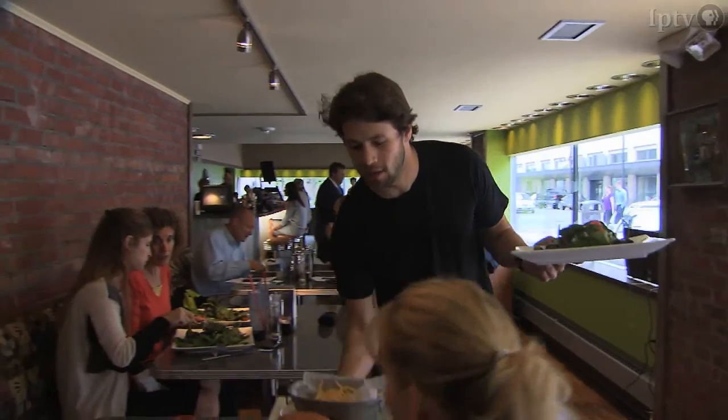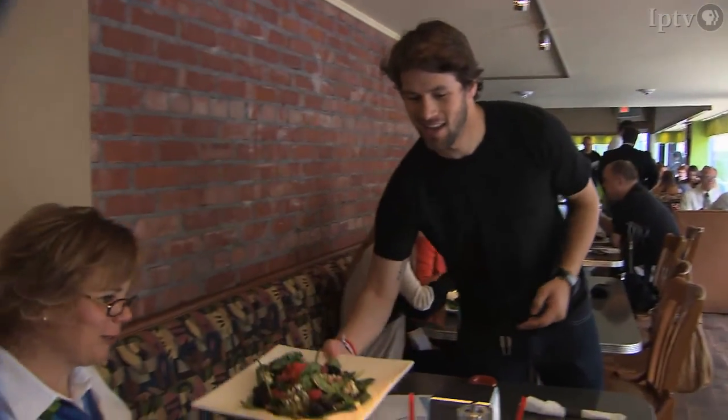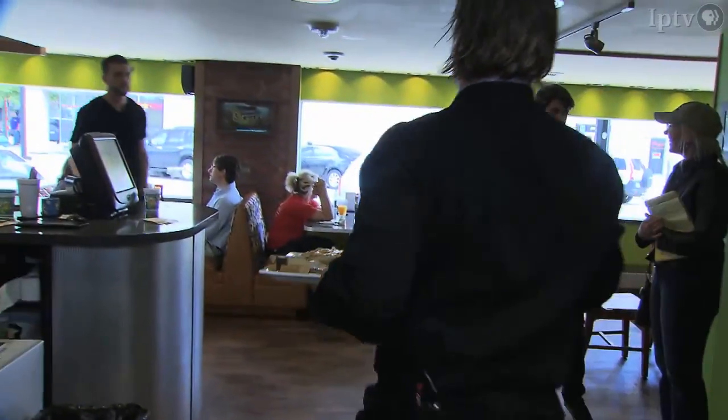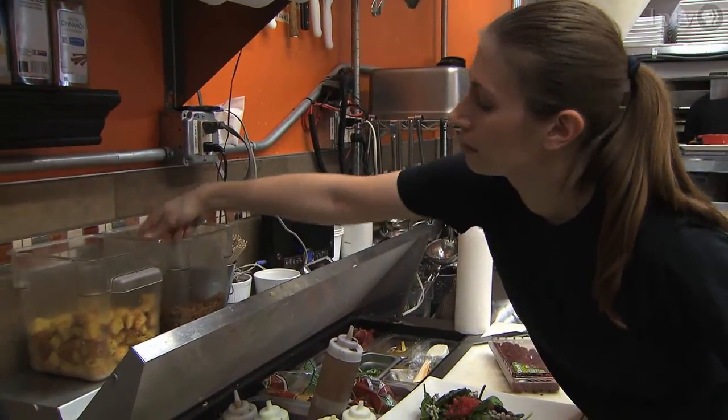Four tenderloin plain, fries, spinach salad here. Chef Blake is quick to explain that the freshness of his ingredients is reflected in the exceptional flavors on the plate. In his opinion, there's no comparison.